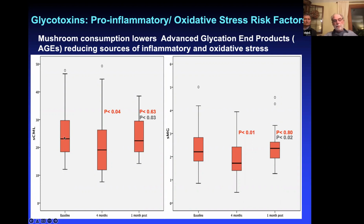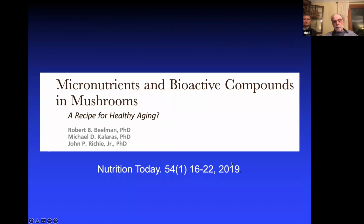So we find here before they started, this is the level of this. These are both just different glycation products. It goes down significantly, and then when they go off, it goes back up. Same here. So it's definitely an antioxidant, but also a very strong anti-inflammatory, because these are highly inflammatory compounds.